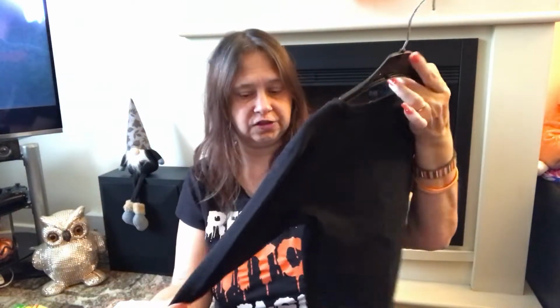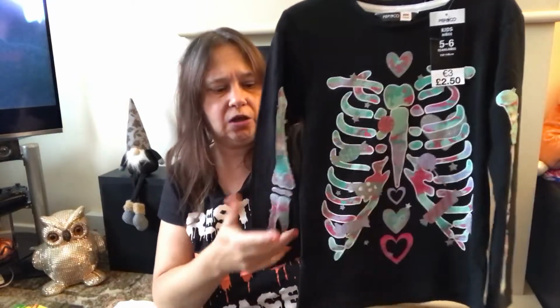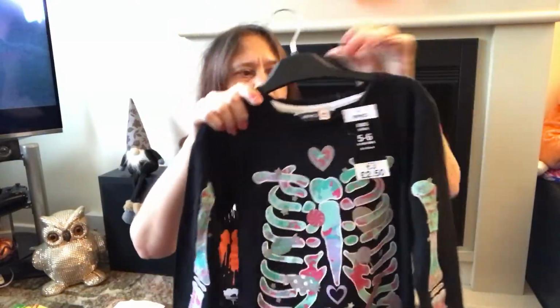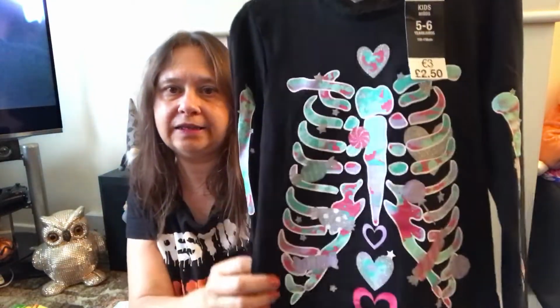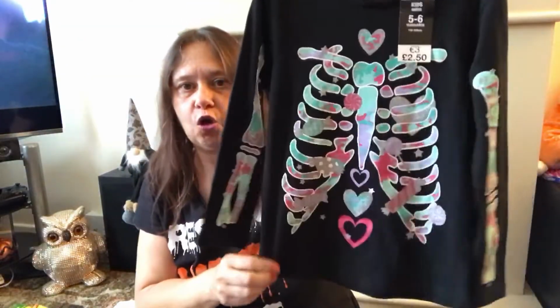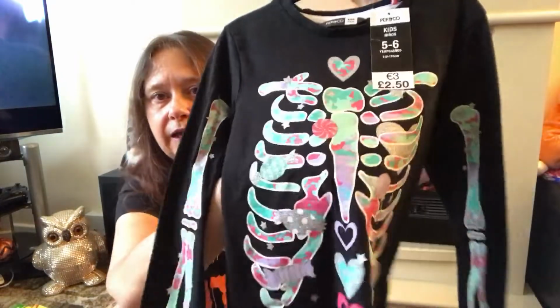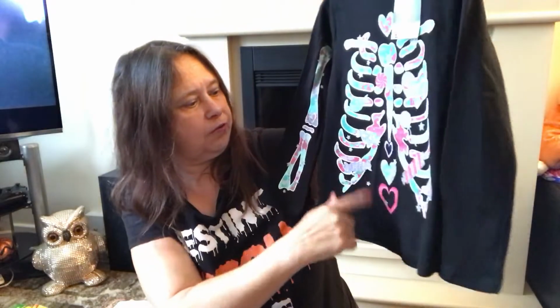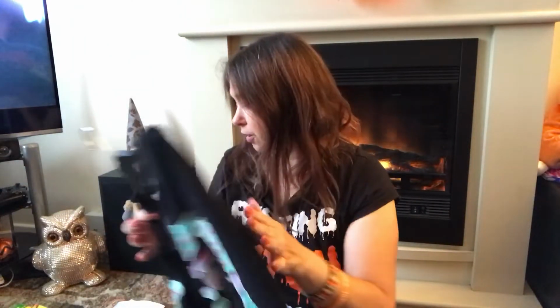I picked this one up. They either went 3 to 4 or 5 to 6, so this is actually 5 to 6. So this could be a bit long, but I think with leggings it doesn't really matter, and just roll the sleeves up, or they can keep it for next year, but maybe they'll use it with black leggings, more of a longish top stroke dress. This was £2.50, and it's just a girly skeleton with the pink hearts and the glitter. So I think that is really sweet. I've got her the dress, which she's already had, so yeah.